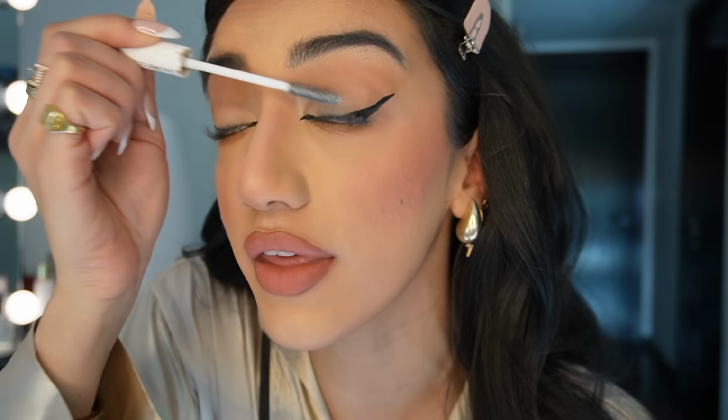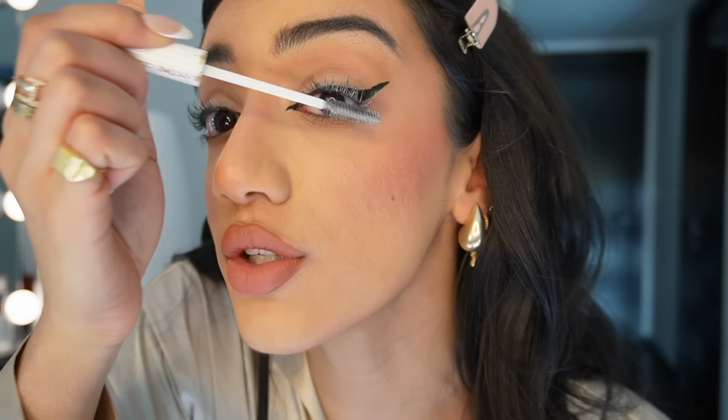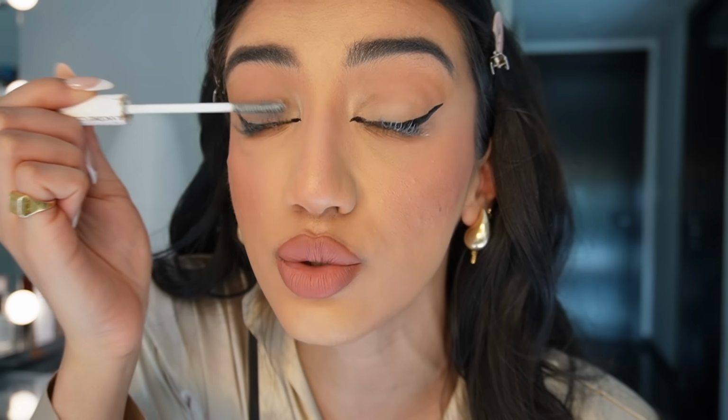So what's really good about this is now you can get the length and the shape of lashes you want, and this does not clump your lashes. So then when it comes to using your mascara, you use less of your actual mascara, so that you can avoid any clumpy lashes that are sticking together.